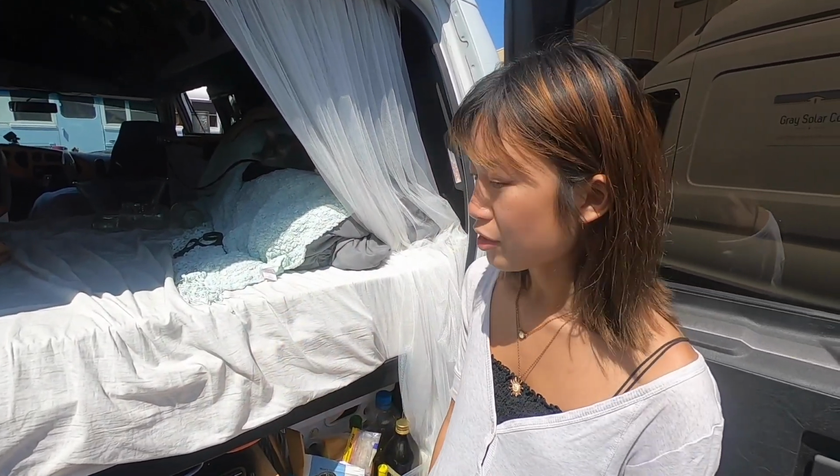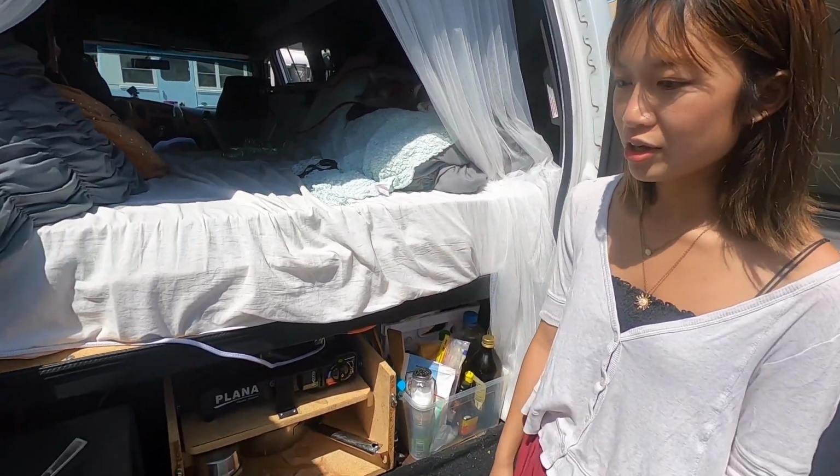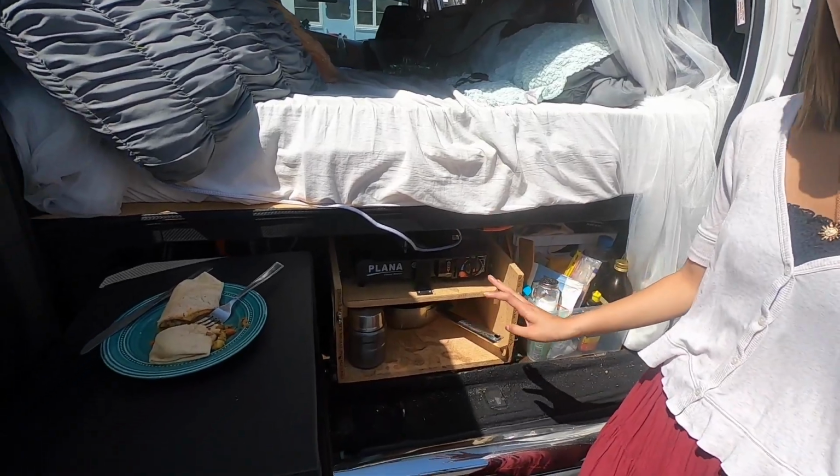Hi, so I'm Annie. This is my 1997 Ford Econoline. Her name is Gaia. She is pretty much fully converted to be livable in, so I'm living in here full time for the summer.